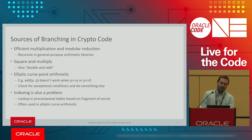And for crypto code in particular, there's lots of sources of branching. If you're just doing multiplying numbers or modular reduction, that's usually a divide and conquer algorithm because these numbers are very big. And in general, it's recursive, and the time it takes depends basically on the value of the numbers. The square and multiply, like I've just said, you'll also see this referred to as double and add, and those are the same thing. It's just notation.